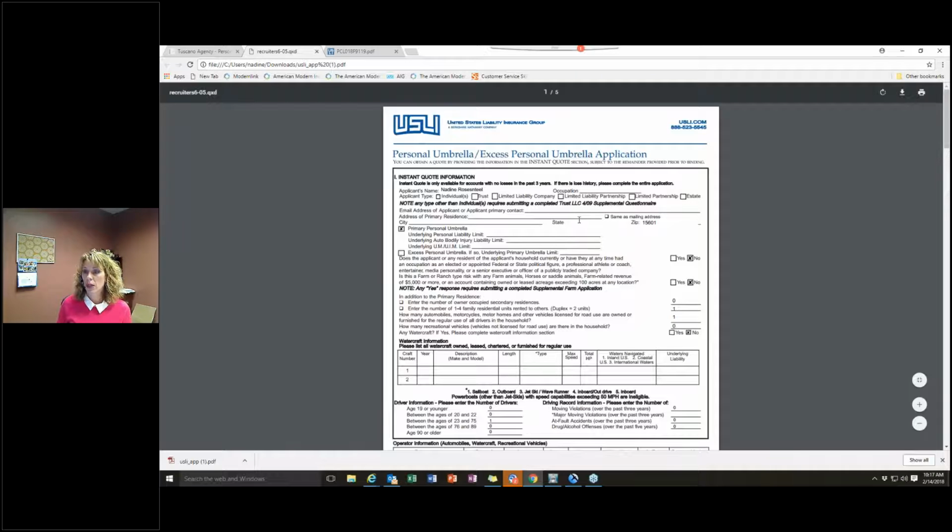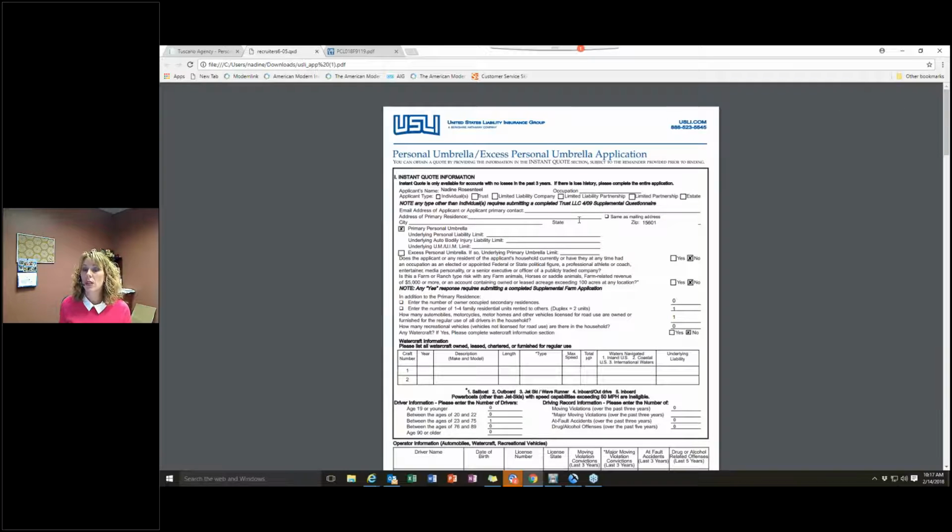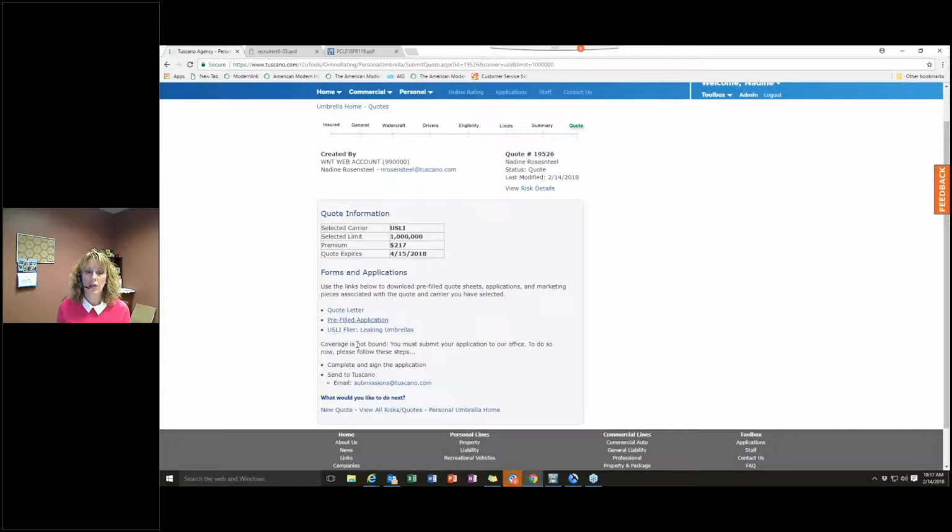Only with the information that we have entered so far. So there is some information that is missing that you'd have to fill in later. And then finally, they offer a flyer.